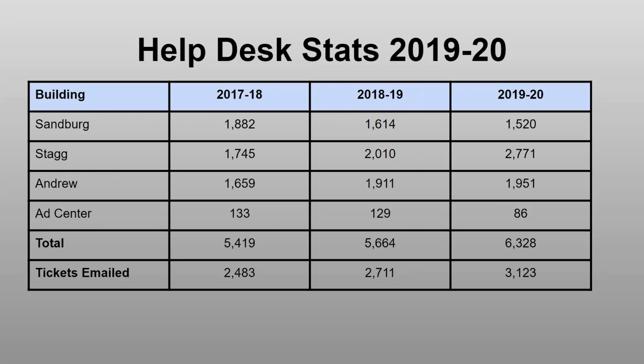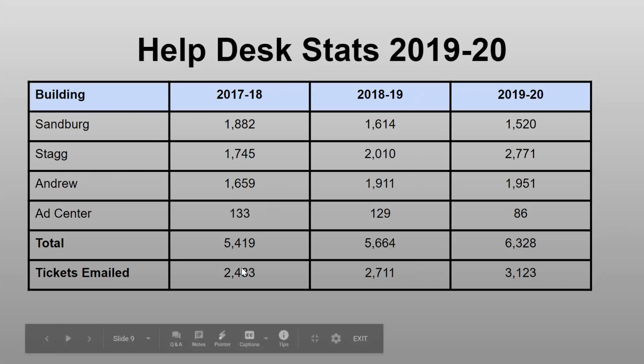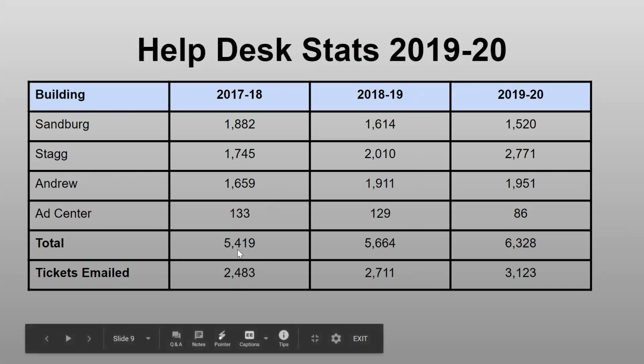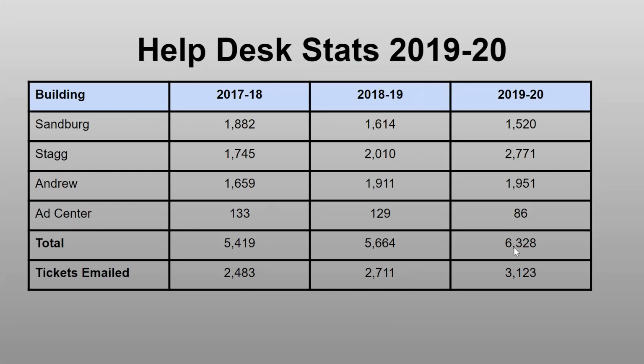Okay, help desk stats. Just looking year to year at our tech help desk, we went from a total of 5,400 to 5,600 to 6,300 last year. This is going to be significantly more this year, especially since we've opened up to parents and students. So our tech staff is extremely busy, along with our teacher technology innovation facilitators. I can't share that with you enough. I'm sure you can imagine how busy our staff is.